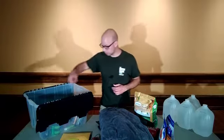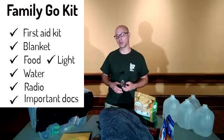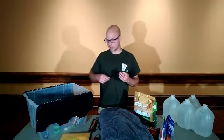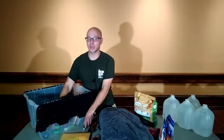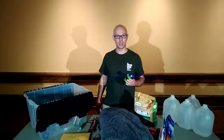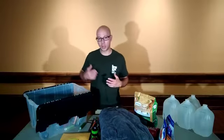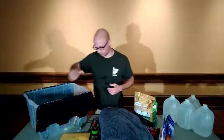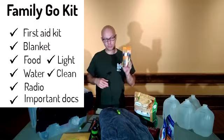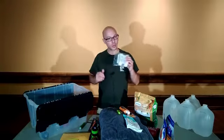You're going to want some ways of providing light. Chemical glow sticks are a wonderful source of emergency lighting. So are flashlights. Just make sure again that you have extra batteries for them. This is a rechargeable flashlight that can also be used to recharge any USB powered device. You're also going to want items to stay clean. You're going to need a toothbrush and toothpaste, maybe some shower gel, sanitizing hand wipes, and extra toilet paper.